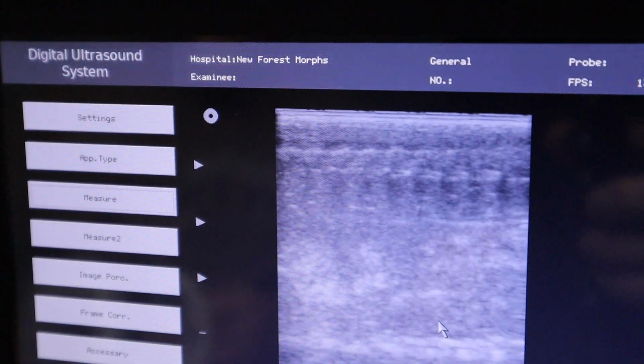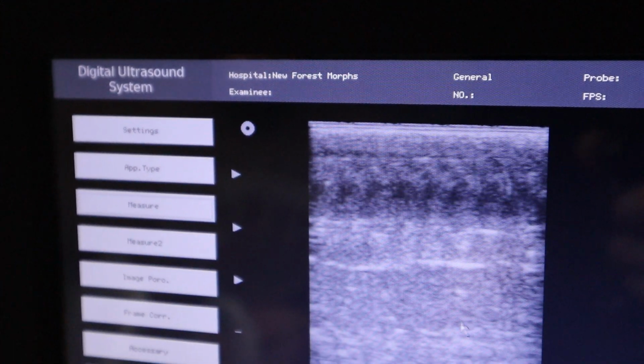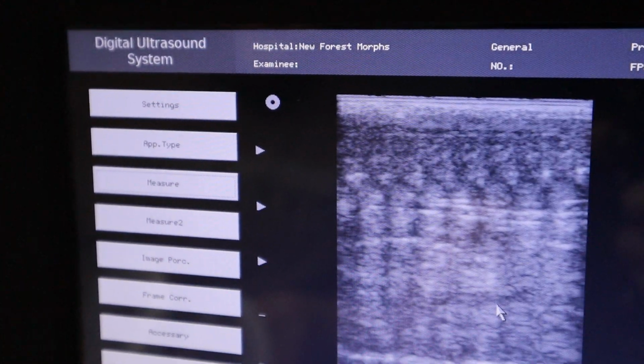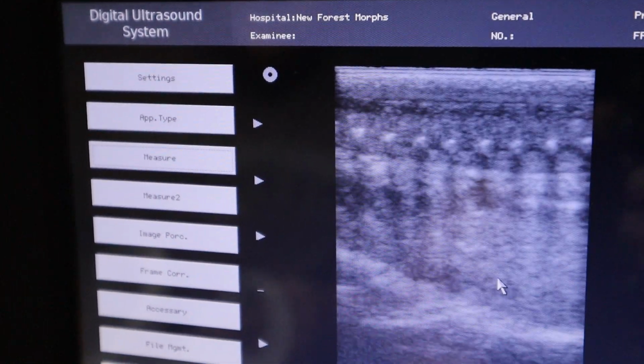Very small, but yeah, strain on those eggs. You've got to fiddle around a bit to find them. Yeah, I see two or three there, but I can't get a clear view. When they're small, they're not easy to get clarity on.